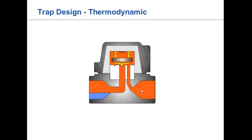One of the things that's nice to think about too, when we're looking at these traps, is the fact that you can get universal mounts for just about every type of trap that we've talked about. The bucket traps, the disc traps, the thermostatics, even some of the float and thermostatics we can get to mate up to the universal mount. And if we have that universal mount in there, it's going to dramatically decrease our maintenance cost in the system.